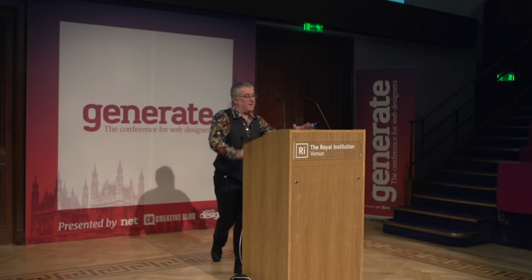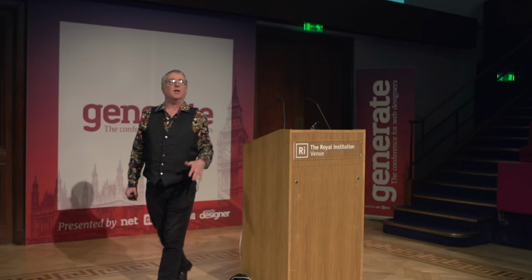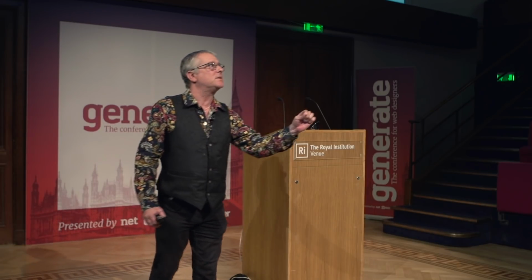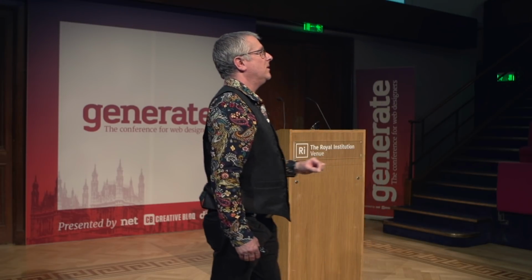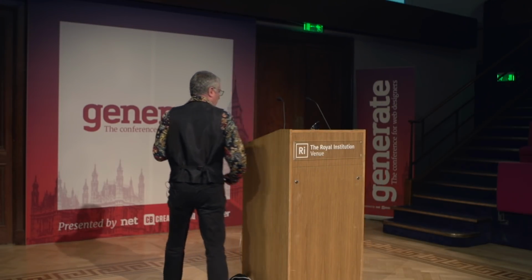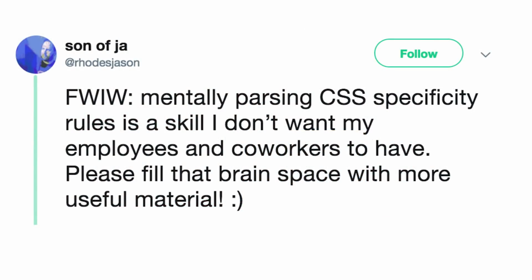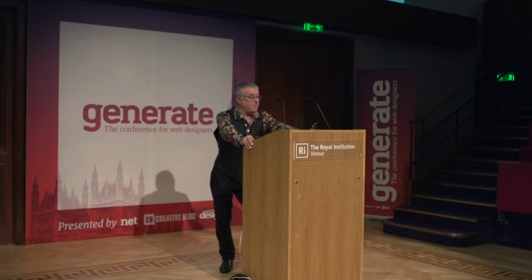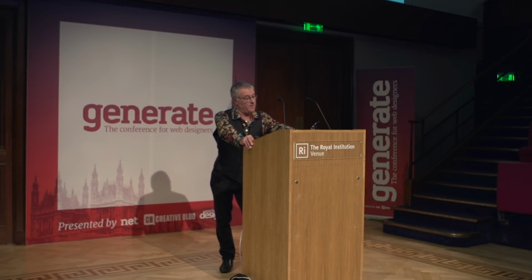But this gets me. The fact that you could look at HTML and not know how to render it is just silly. No, it's the point, because HTML is the content, and you will never know how it will render. Sorry, John, you got it wrong. Somebody else, who I've left named because I couldn't be bothered to Photoshop it out, but I don't know who they are, said: for what it's worth, mentally parsing CSS specificity rules is a skill I don't want my employers or co-workers to have.